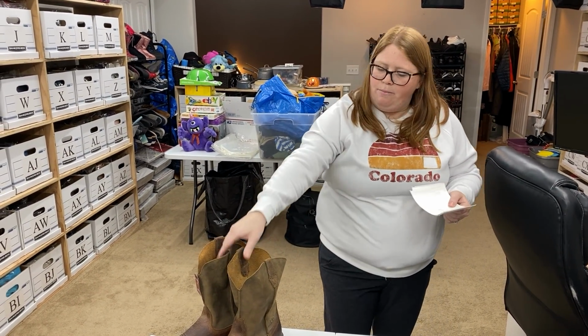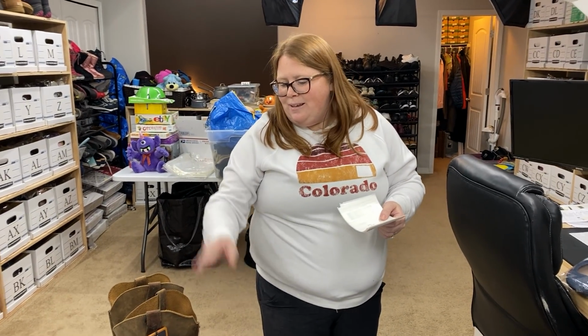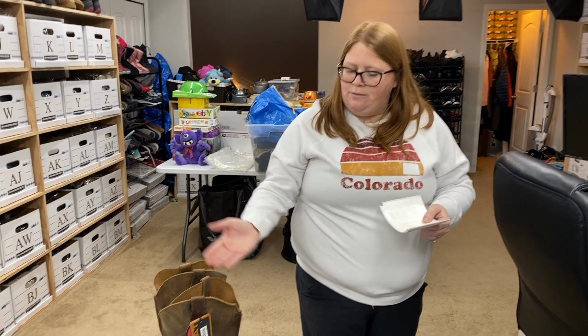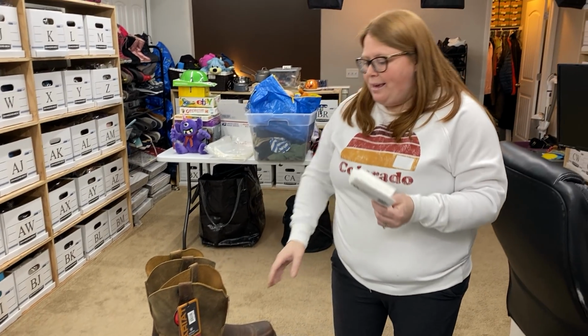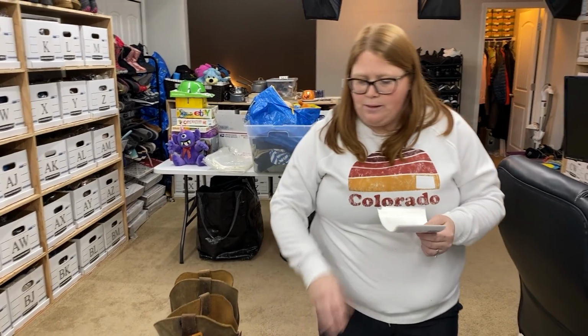Ariat is a great brand to look out for. Yeah. Especially with new tag. Especially new tag, but also especially the more Western, cowboy-type boots. And the fatter ones even do better. The wide ones. Like the wider ones, yeah.